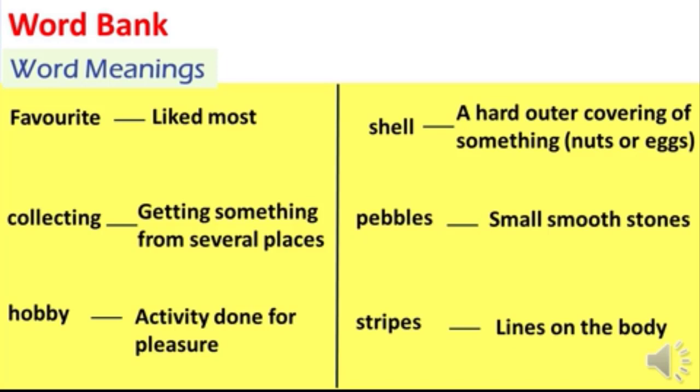Your fourth word is shell. Shell means a hard outer covering of something, nuts or eggs. Your fifth word is pebbles. Pebbles means kankar, and the synonym of pebbles is small smooth stones. And your last word is stripes.